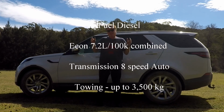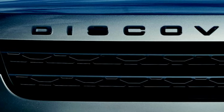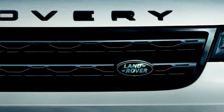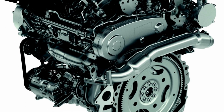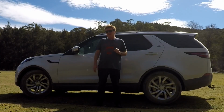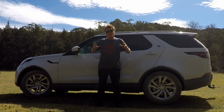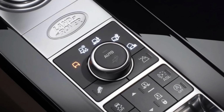Discovery. This is the 5th generation of Land Rover's epic Discovery motorcar. It's an SUV, variable ride height, air suspension, and this particular one has the 3-litre diesel engine, 190 kilowatts and 600 newton meters of torque. All 4 wheels are driven, and this is proper 4-wheel drive, none of that all-wheel drive nonsense.